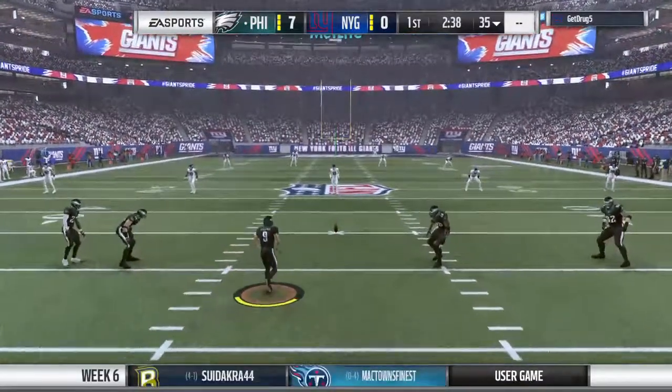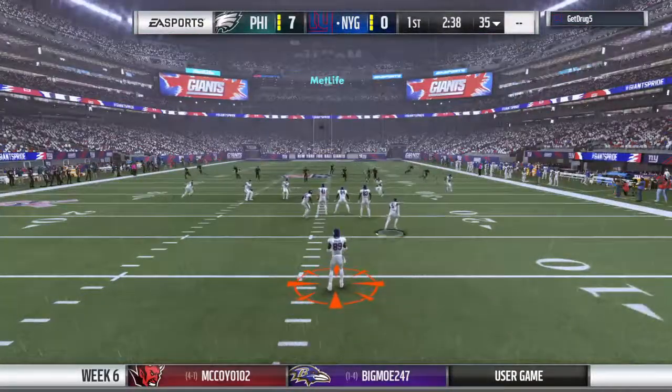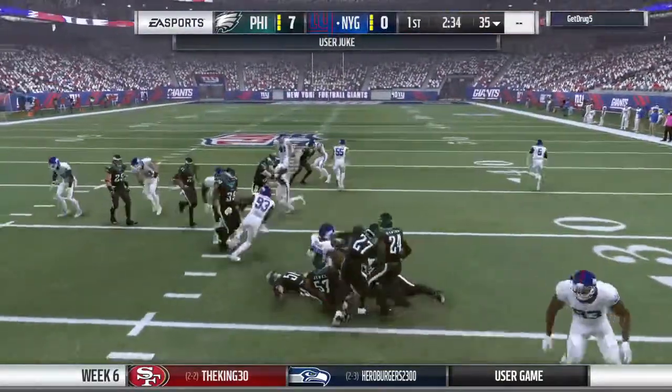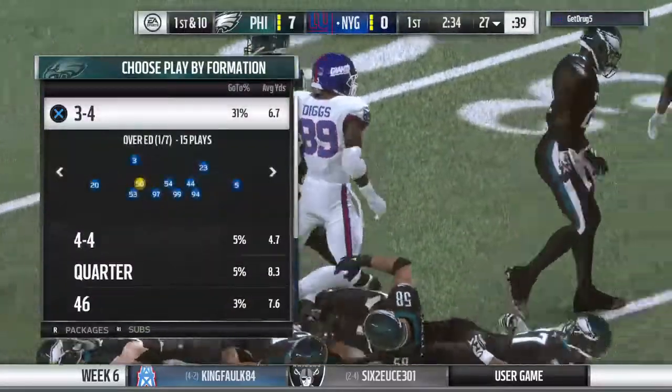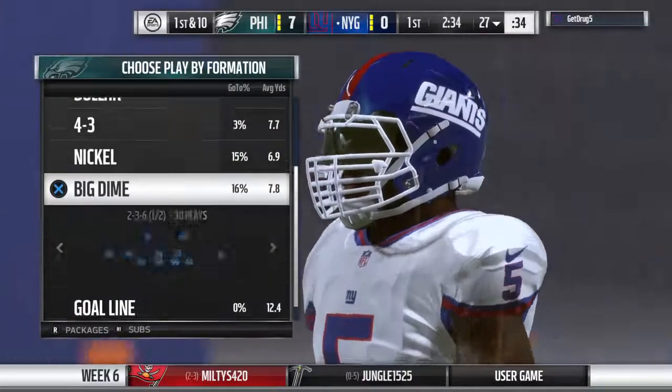Now Bullock will send this one away after the touchdown. And here comes Diggs. And he'll take this across the 25, a couple extra yards, up to the 27-yard line. Here's the Giant offense now as they get ready to take over here.